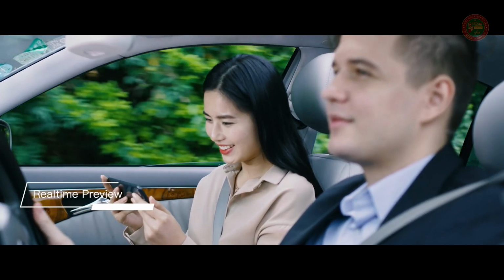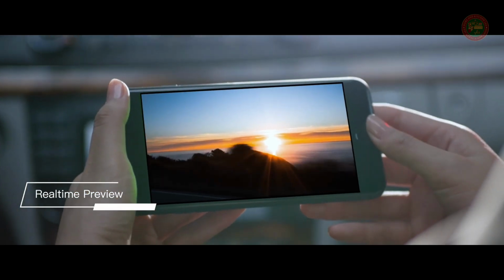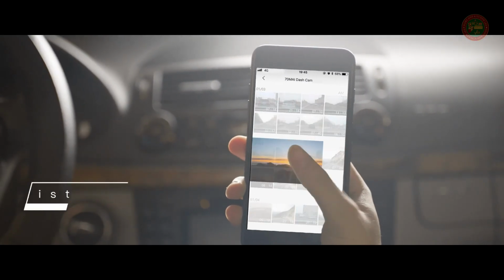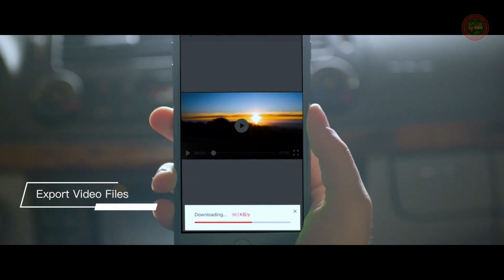With the 70mai app, you can preview the recorded images in real time on your phone. And it's convenient for you to browse the video list and export video files at any time.